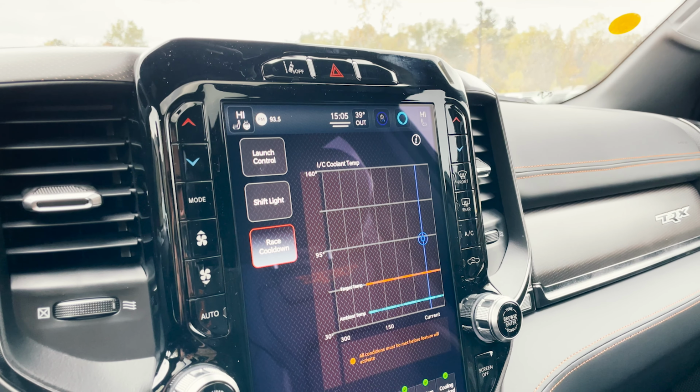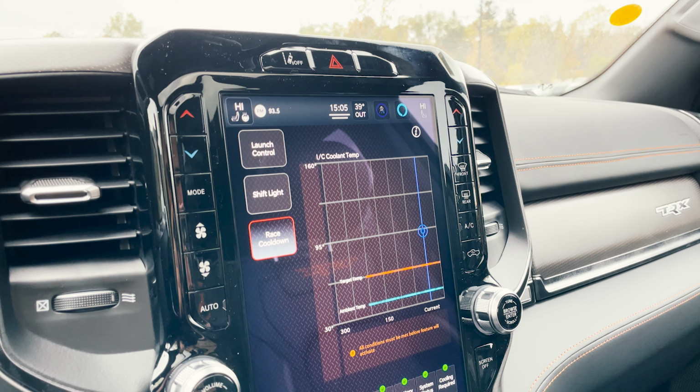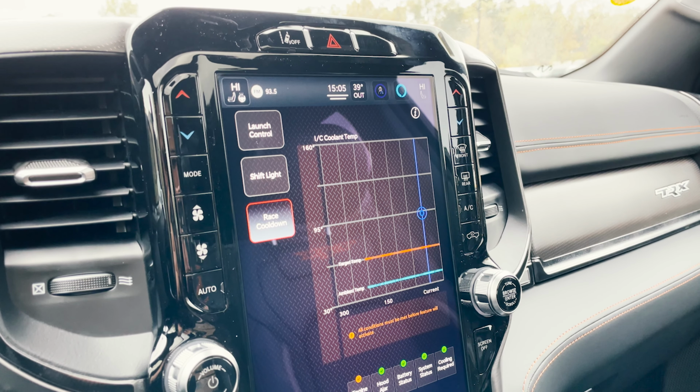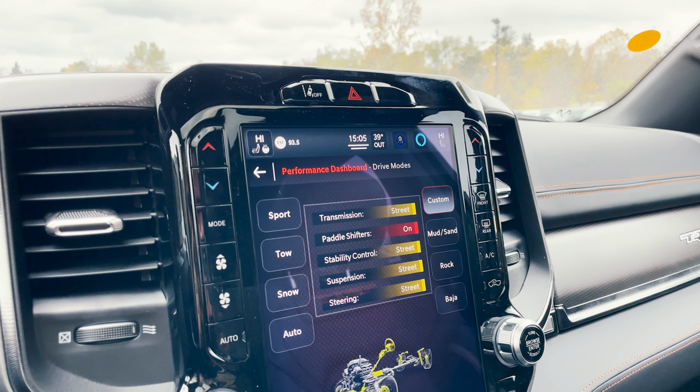And then you've got your race cooldown button. Here, after you're done destroying the track or whatever you want to do, you can enable race cooldown, and then you have a checklist at the bottom. And then you can also see your drive modes.